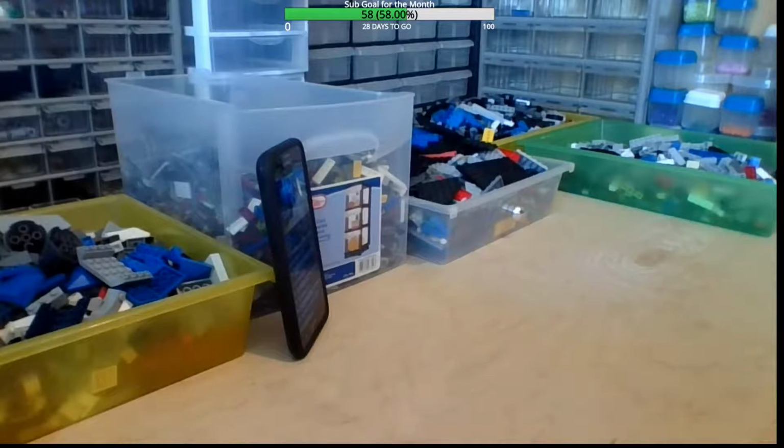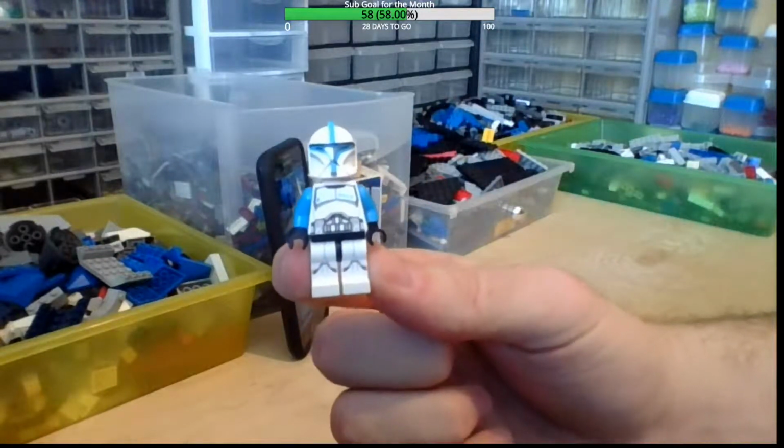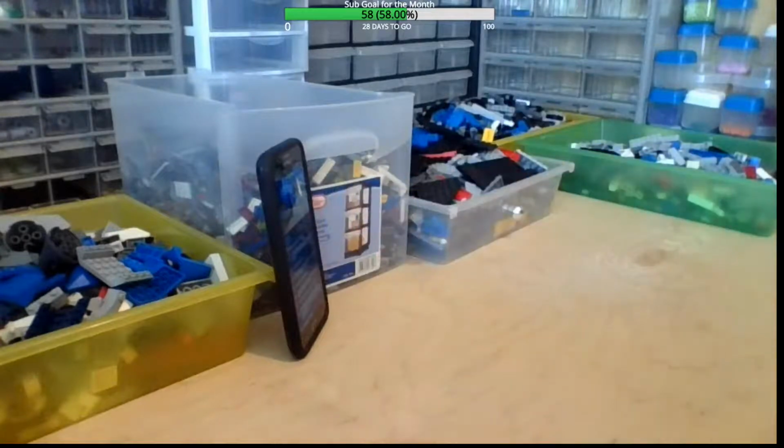Let me see if I can grab one that has that on it. This guy does. This leg printing. I'm hoping to get more of those eventually for all of my clones, but that specific printed leg is actually quite expensive, at least as far as I can tell on Bricklink. Is quite expensive. Oh no, stream, don't do this to me. Okay, it's back.